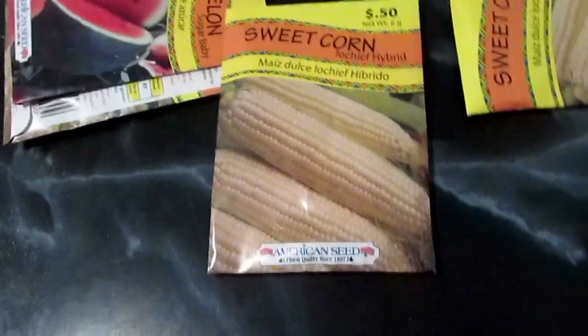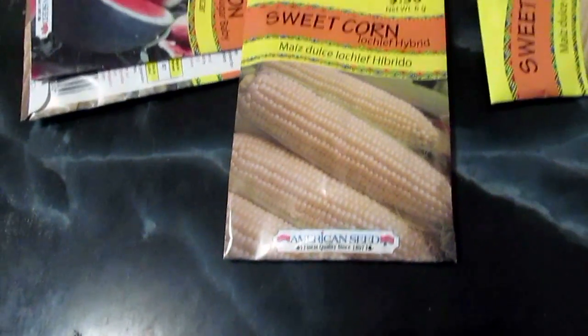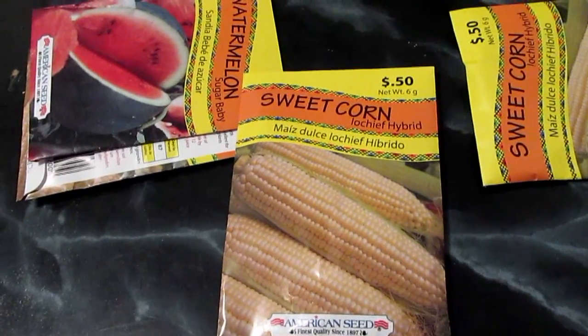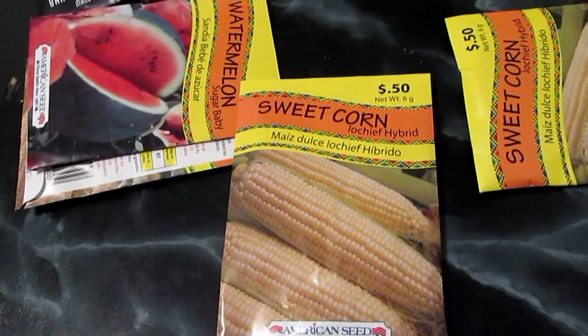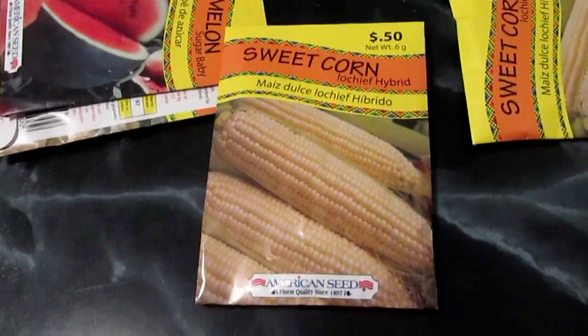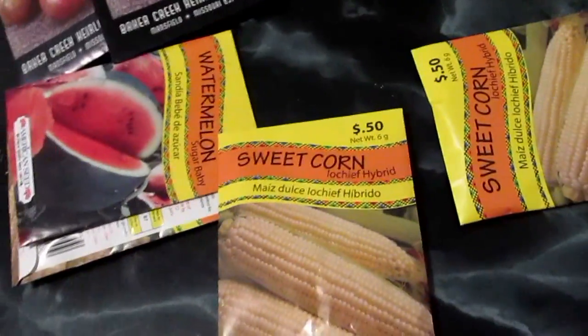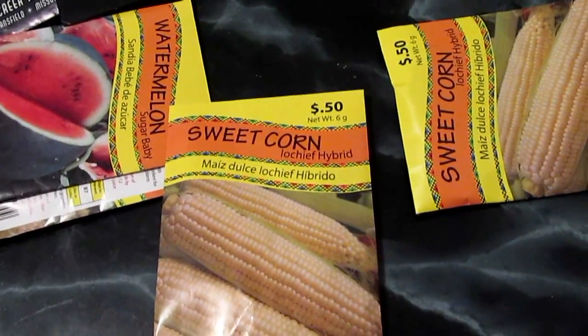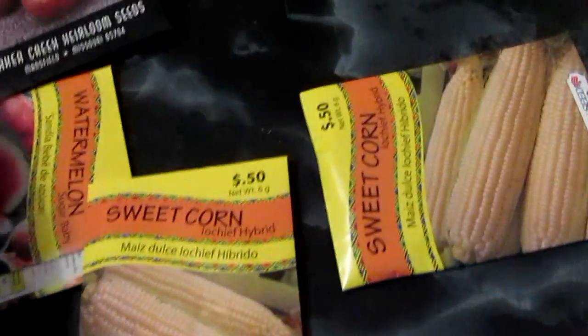But I'm gonna tell you something. One year I grew some corn, I should have marked down what it was, but it had yellow and white looking kernels when you pull back the husk. And it was so sweet. I was out there eating it in the orchard without even cooking it. It was that good.